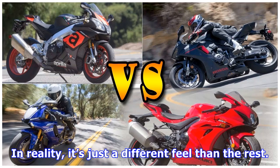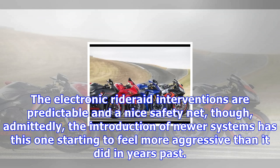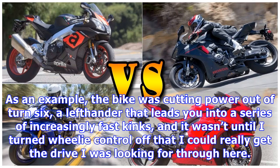The brakes have that same trait. There's power, lots of it, but the initial bite is extremely aggressive and requires attention. For a racer like Corey, it was the exact feel he wanted, while for a stunt rider like Aaron, who wants power to be fed in slowly, it was too much. In reality, it's just a different feel than the rest. Each system has its own way of delivering braking power, and you'd probably get used to each system in a matter of a few track days.